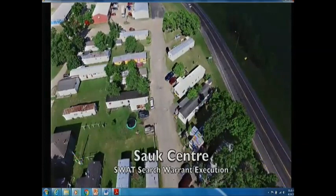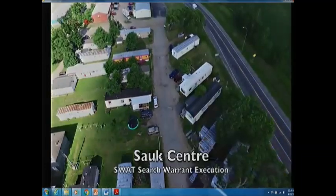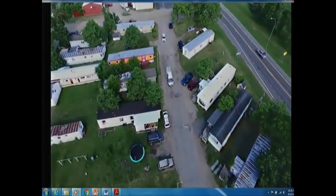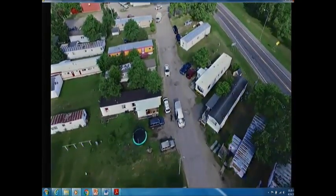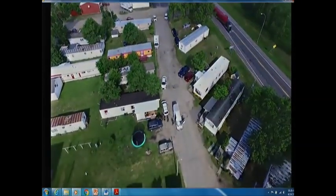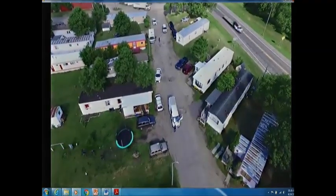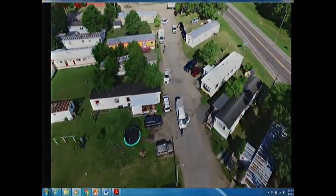This was a search warrant conducted by our VOTF. Again, this is a trailer park in Stearns County. You'll see the vehicles approaching from the west here. They're going to deploy from the vehicle and make entry on this trailer. The really neat part about this is that it can document if something were to go bad at this point. It's information we can provide back to the officers or the team leader. If a vehicle suddenly leaves or somebody flees from the area, they can make a new plan very quickly without having to walk into an unknown situation.